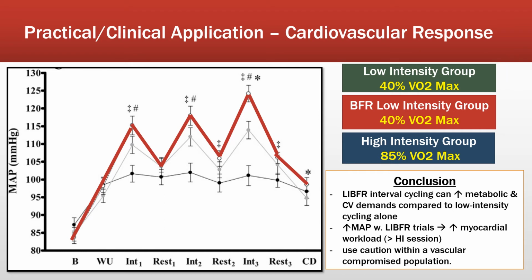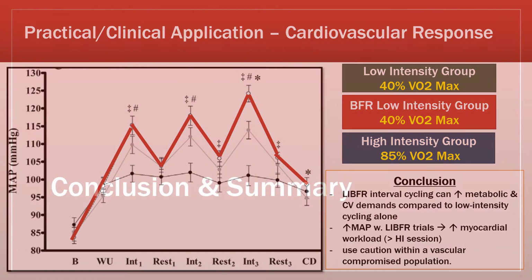Okay, so this should be taken into account for your screening, right? So you should screen accordingly if you're going to do BFR in the presence of someone who has hypertension at rest or at baseline, because of this potential increase that can occur with the mean arterial pressure with exertion.